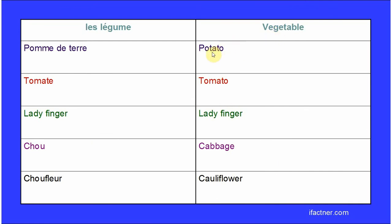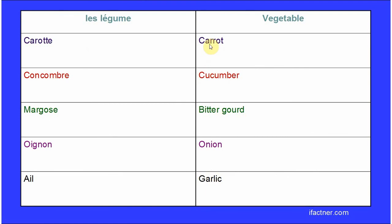Vegetable, potato, tomato, ladyfinger, cabbage, cauliflower, carrot, cucumber, bitter gourd, onion, garlic.